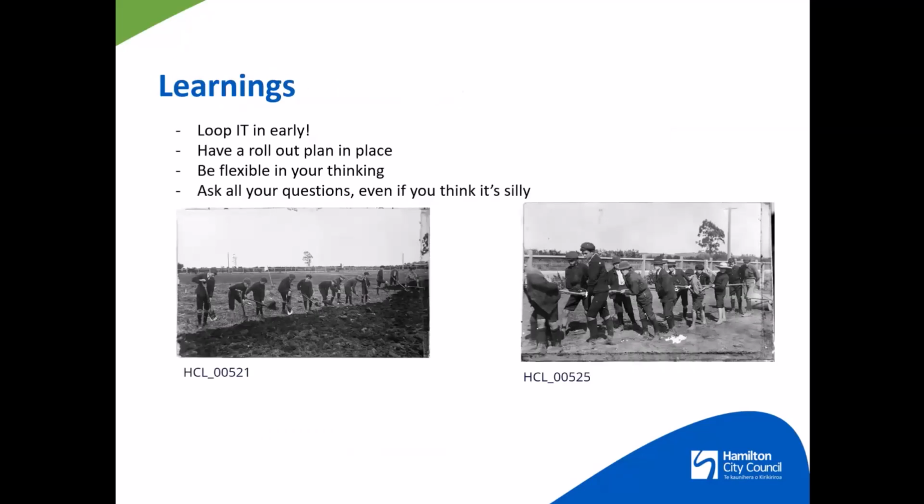Some of our learnings, apart from the fabulous opportunity to start a database from scratch, is loop IT in early. I know there were lots of backwards and forwards between our council IT team and Paul and possibly also Penny, but yeah, looping IT in early and making sure everyone's on the same page is probably the biggest learning, especially if you have an external IT team.